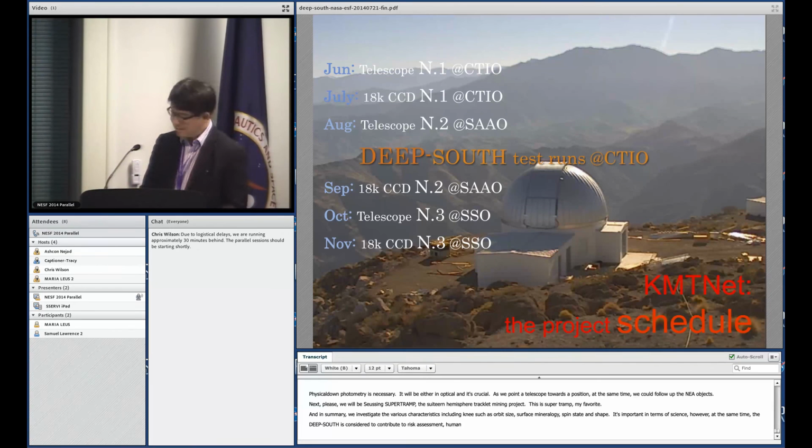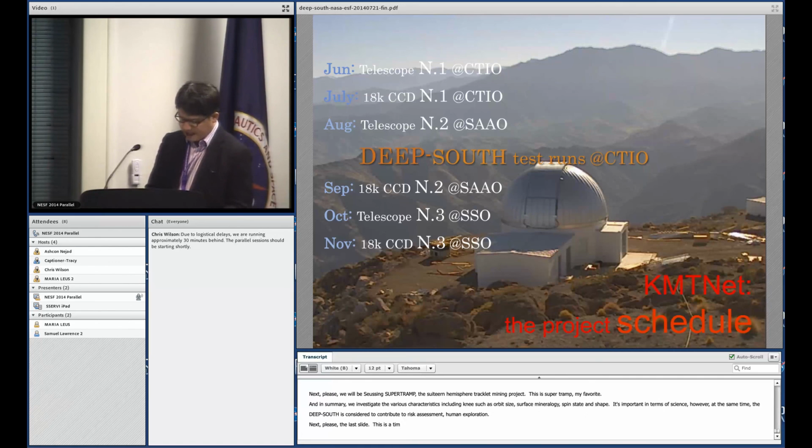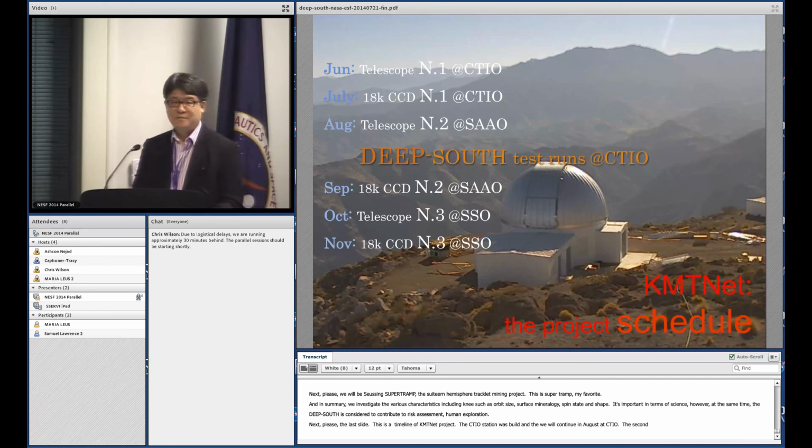Next, please, is the last slide. It is the timeline of the KMTNet project. The KMTNet CTIO station was already built, and the 18K CCD will be installed at the end of July, and will start operation in mid-August at CTIO. The second telescope will be completed in September, and the third in the coming November.